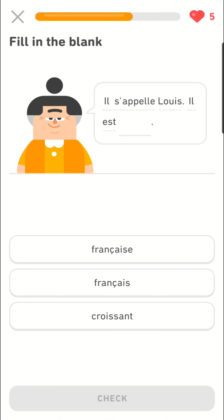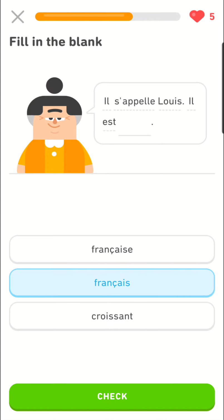So it is il, which is masculine, so that goes with the masculine version of français.